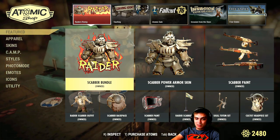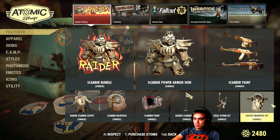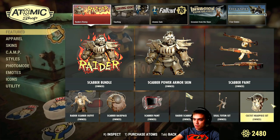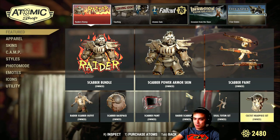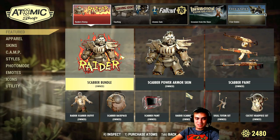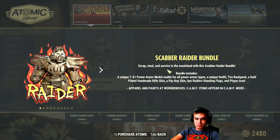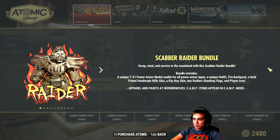Like, yes, sir, please. Skull sets. Oh, I didn't see that one there. Does it go in the bundle? Sorry, I totally missed that. So in the bundle, because you know, I don't like the way they show what is in the bundle. It's really hard to see. So in the bundle, Scrapper bundle, Raider player icon, bonus item exclusive to the Scrapper bundle.